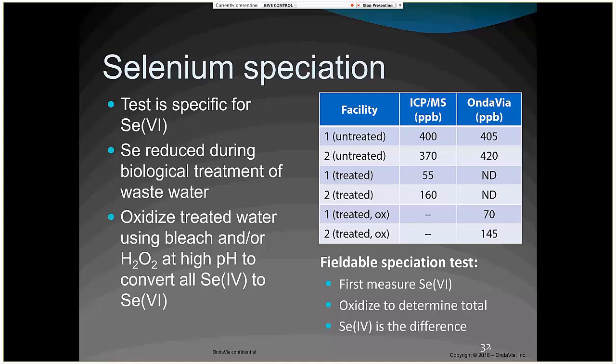We did some samples that came from, I want to say this was actually a wastewater from a mining facility, where looking at the untreated samples, we were seeing 400 parts per billion of selenate. Everything looked perfect in comparison to ICP-MS. But when we looked at treated samples, we couldn't see anything at all. That's because all of it had been reduced to selenite. When we went back and did an oxidation, we got all of that selenite back to selenate, and then we got measurements that corresponded to what you would get with ICP-MS.